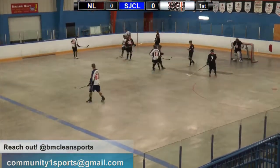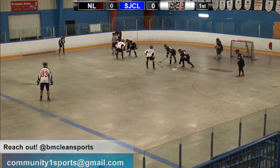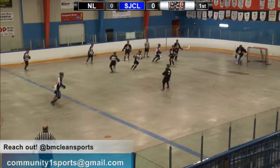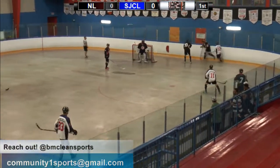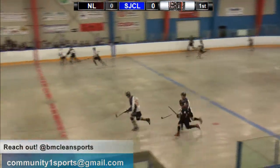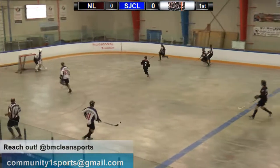Galbraith in net for St. John's. Shane Gillens in net here for Newfoundland. You can follow along with all the action. Just go to cbha.com, click on the game, and sometime soon they'll have all the information for you up and ready to go, so you can follow along.